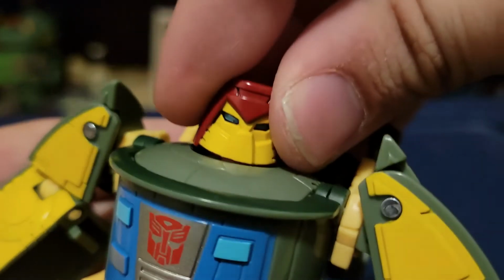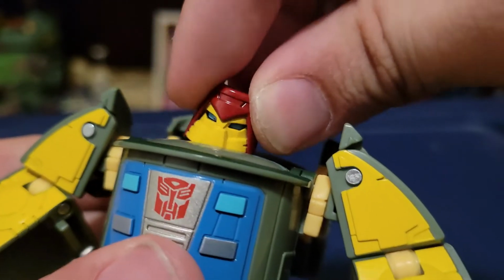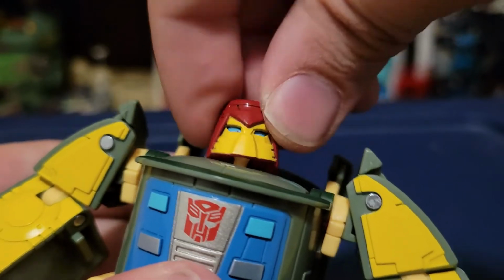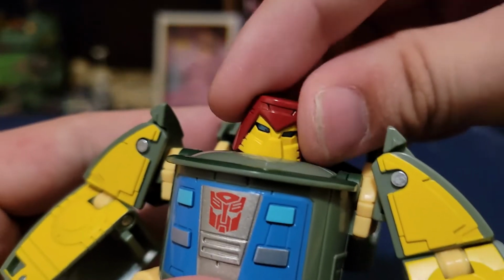So coming up here at the head, you're getting a lot in the head. It's just on a ball joint, but it is very free and expressive. You can see it can go side to side. It can look down that much, look up that much. It can, of course, swivel all the way around. It's just a very, very expressive head. And, of course, part of that comes down into just how the face is overall.